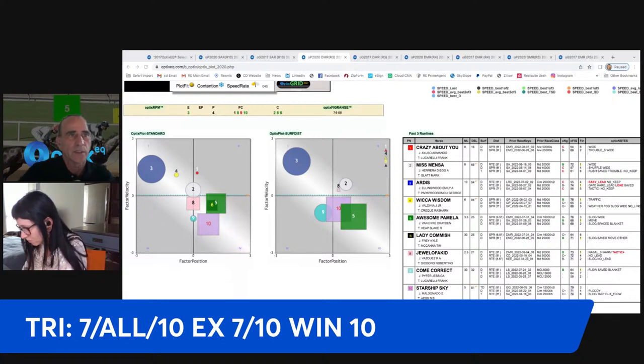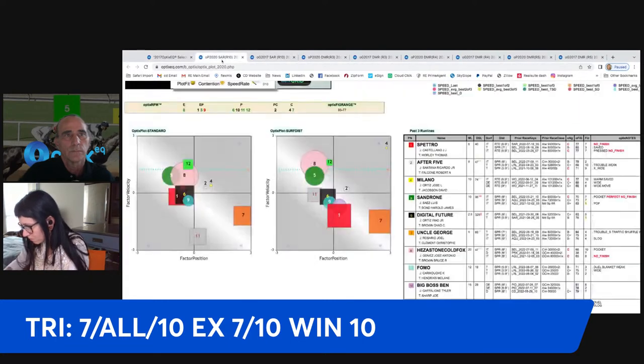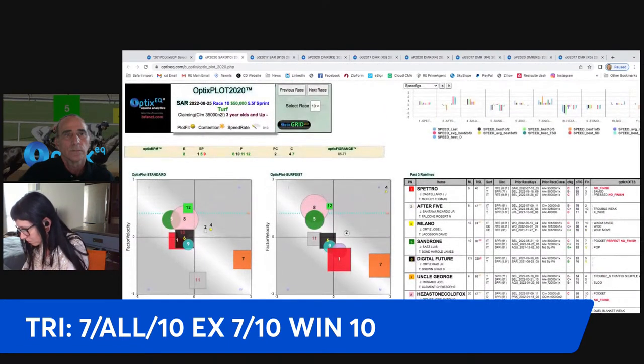Let's bring up the Saratoga plot. Messy plot.